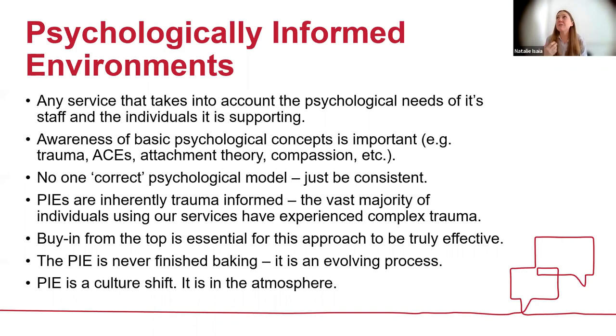It's about how the staff feel about their work. It's about the atmosphere in the team. It's about how the individuals using the services feel about the service that they're getting. So it's in the air as much as it is in practical procedures, and it's never done. You never hit a point where you go, right, we've pinnacled, we've done it, we don't have to do any more now, we're fine. You always have to keep evolving it, thinking about it.